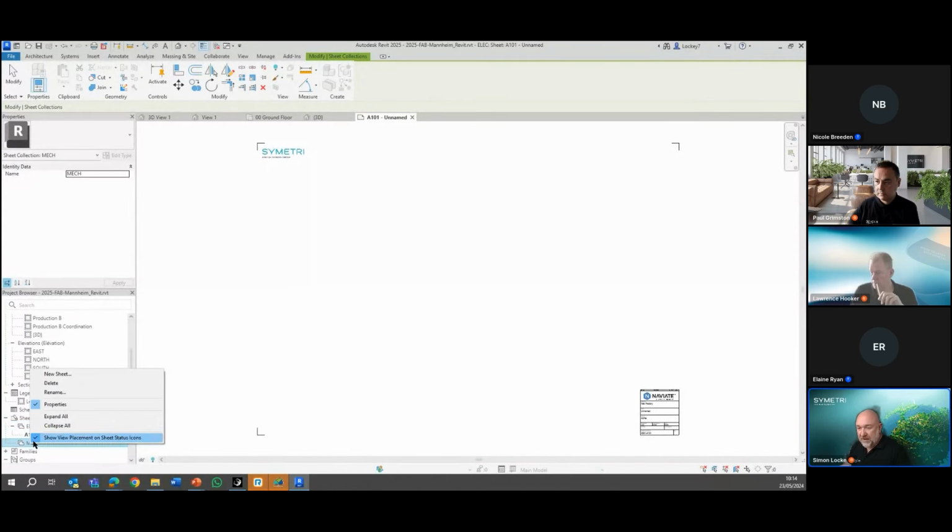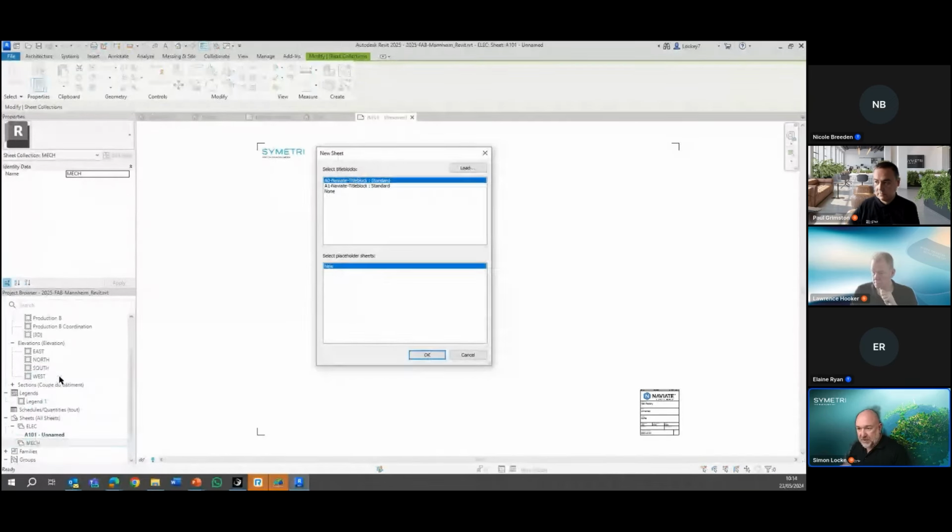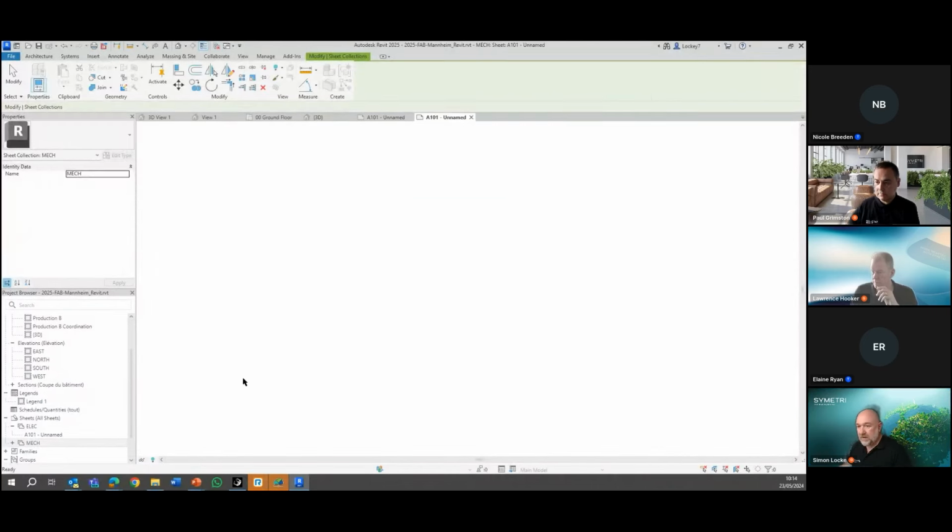Again, as I mentioned earlier, you've got to be careful with this because it will allow you to have duplicate sheet numbers now. So this is where you do have to sort of manage this a little bit carefully. So again, in here, new sheet, and there we go. Again, you have the same sheet number there. So again, you'll just have to be careful with that.